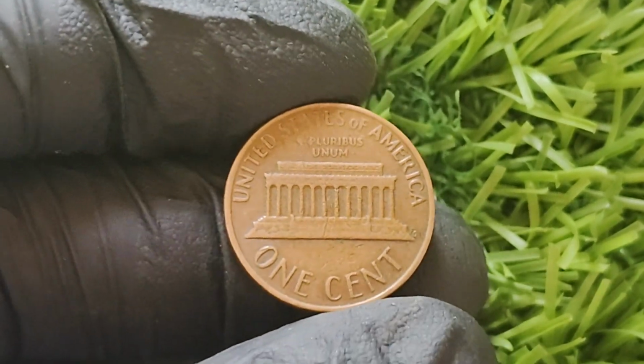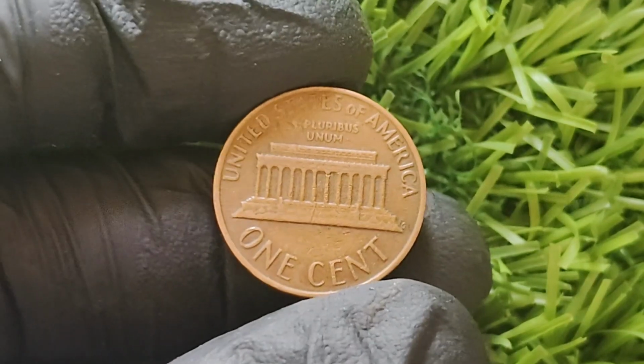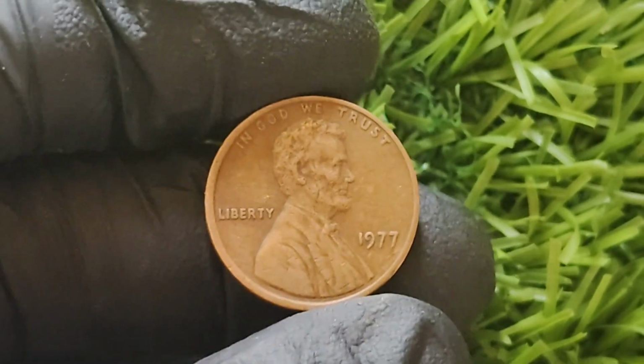Once graded, consider your options. Keep it, sell it, auction it? That depends on your goals. But always get multiple offers. Your first one might not be the best.